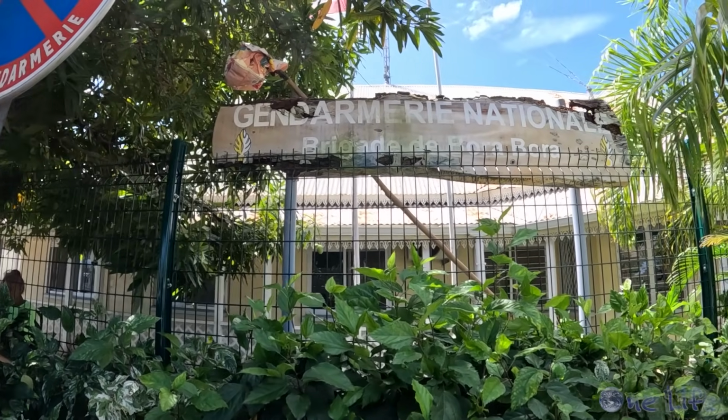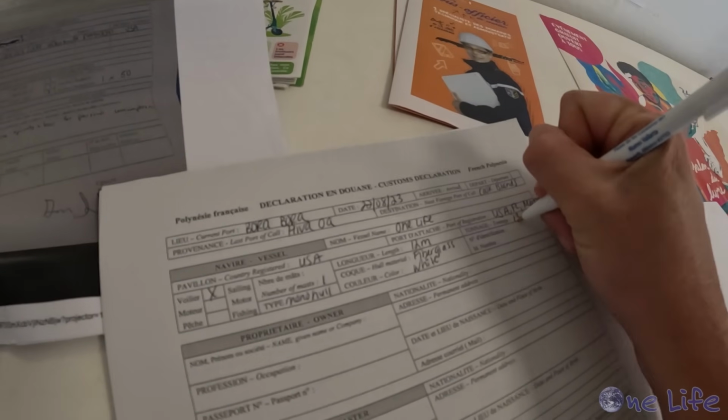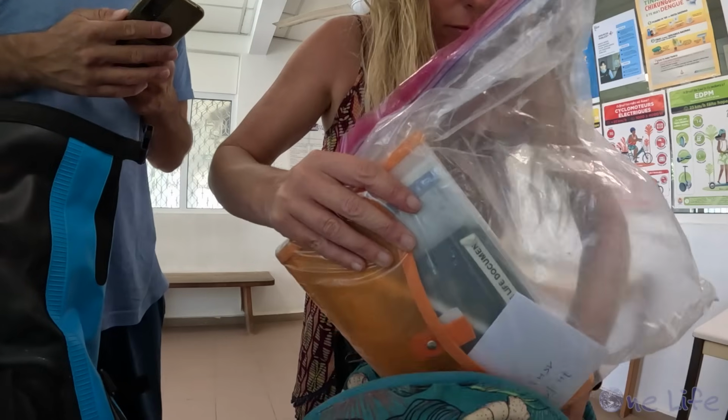So today we're at the gendarmerie, which I'm sure I've pronounced wrong, but that is the French word for police station, basically. And we're here because we need to check out of French Polynesia. Our visas expire in about 3 days, and we have to come do paperwork 3 days in advance because the paperwork needs to go to Tahiti and then come back here before we can actually get clearance to leave. So we're going to fill out the paperwork today, and then we'll need to come back in about 3 days to do our checkout, because that is our last day we are allowed to be legally here in French Polynesia.